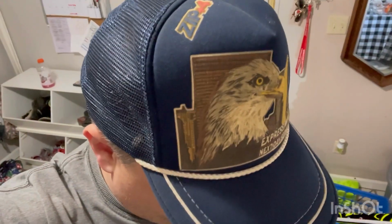Guys, check out this hat that my brother found. He got it at auction for a couple of bucks, and I was like, dude, you can't sell that. I have to wear it. It's fantastic. I deal with the post office all the time. It even says like +4 zip code, which makes it from whenever they started that mess.